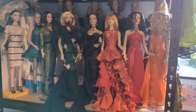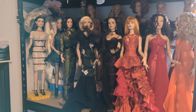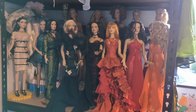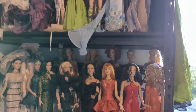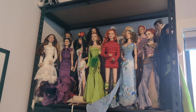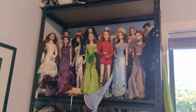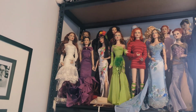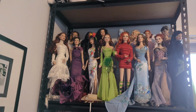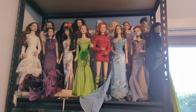Here is Tyler Wentworth, and I've got some Wizard of Oz dolls and various other Tonner ladies. Up here are the more fancy Tonner dolls, where I often have just one of a particular line. So you'll see I've got some Melee, I've got Poison Ivy, and some other fancy and more unique dolls.